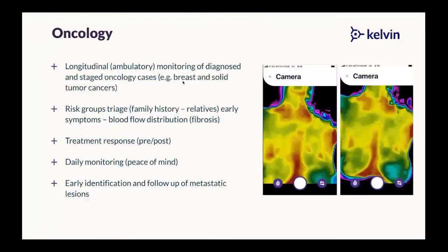Something very interesting, especially for organs or body parts that are quite exposed on the body, like female breasts, for example, is that certain types of anomalies can be spotted there pretty early. When you have fibrosis and still have not developed a cancer condition, this can be cross-referenced, and we are currently doing very active research on that with computer tomography, and we can validate that fibrosis is very easily visible on thermal imaging.